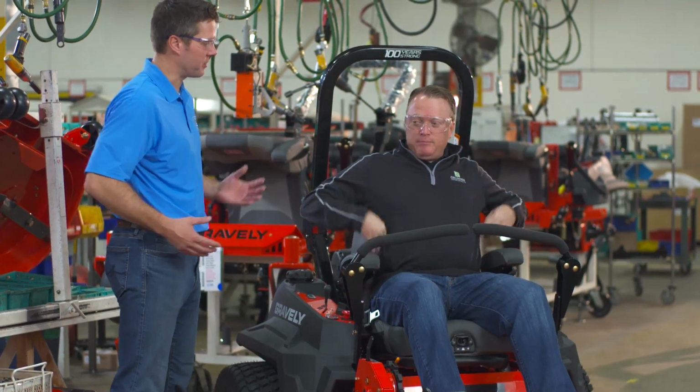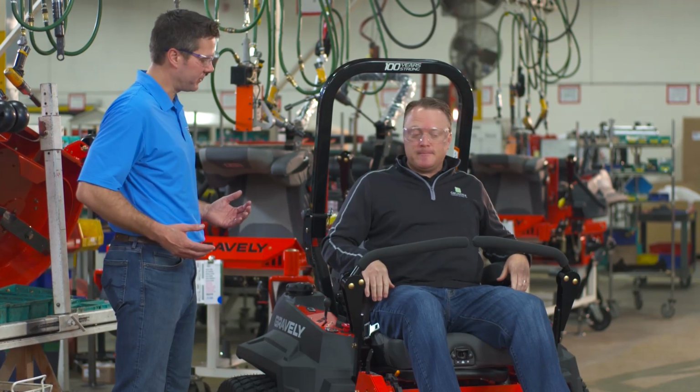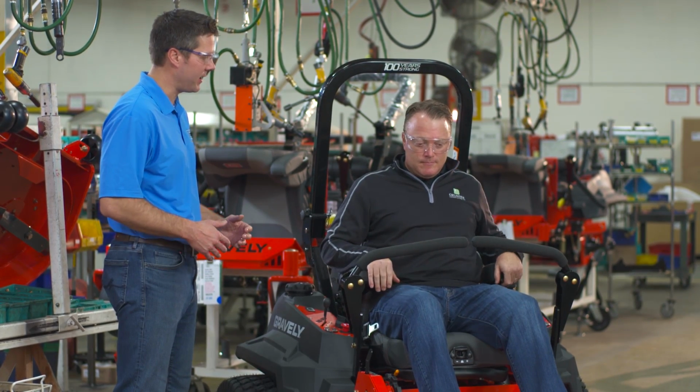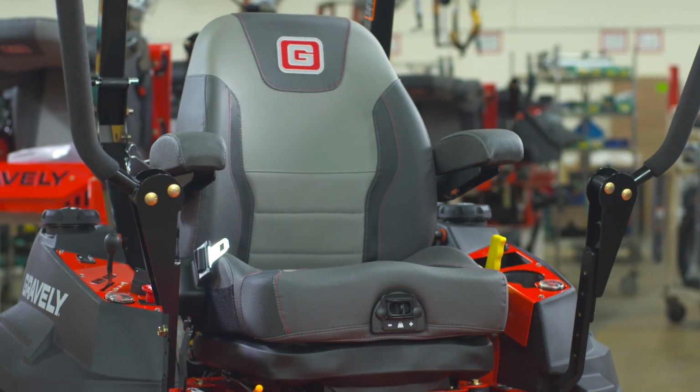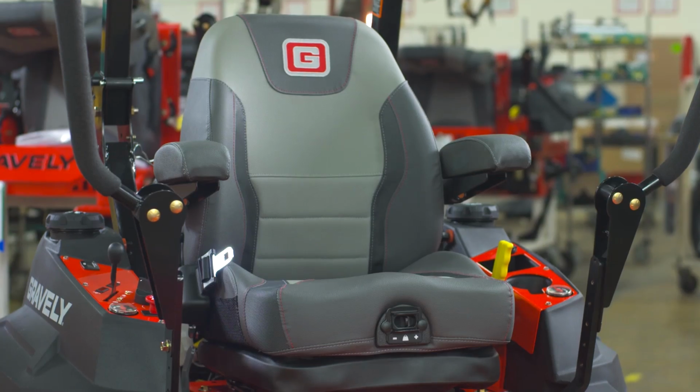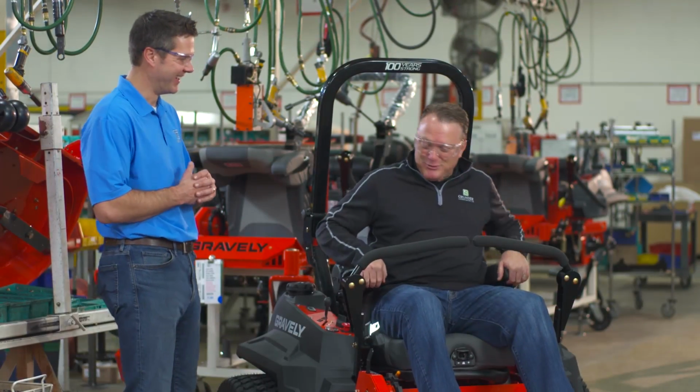Yeah, in fact, right there is a built-in lumbar on the back too. There's a built-in spinal column in the back. This is a 3-inch higher seat than anything in the market today. There's also a pillow top on here, so the comfort is really comfortable. It's actually more comfortable than my desk chair.